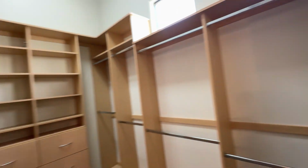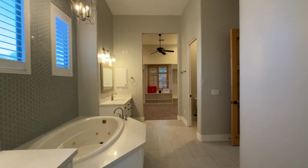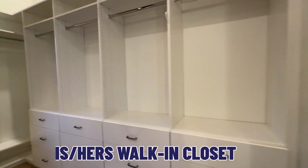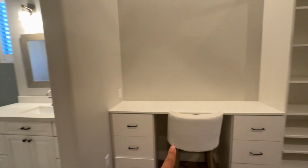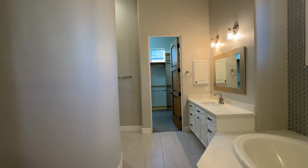Lots of storage space. The people who lived here had a lot of clothes, I feel like. And then you have another closet here, so his and hers. However, this one feels a little smaller than the other one, but I love the makeup section that they have here. Very nice. And wait till you see the shower.